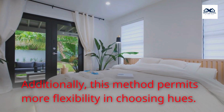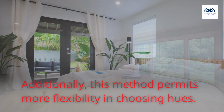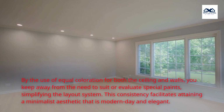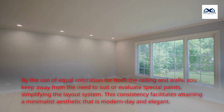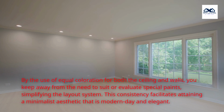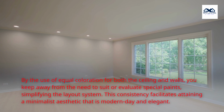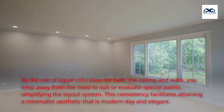Additionally, this method allows more flexibility in choosing hues. By using the same color for both the ceiling and walls, you avoid the need to match or compare different paints, simplifying the design process. This consistency helps achieve a minimalist aesthetic that is modern and elegant.